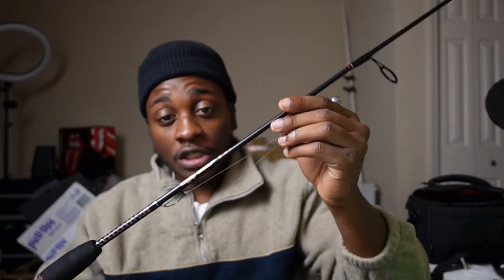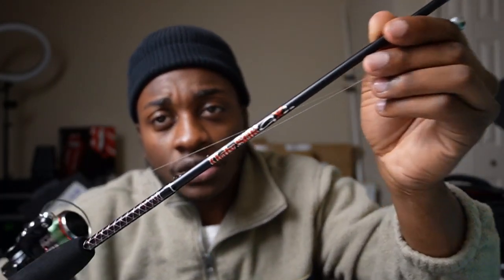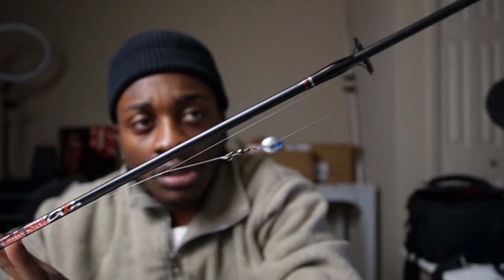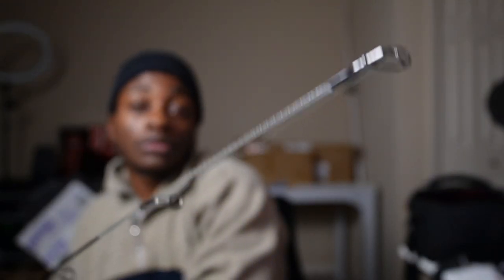Daniel had tried me. He said I couldn't catch a fish on the Ugly Stick, but the smaller version is Ugly Stick. So I went out and got the small version Ugly Stick, the GX2. I think that is, yeah, GX2 small version. This is what it looks like. Now, if you guys don't know about the Ugly Stick brand, the Ugly Stick is a strong brand.